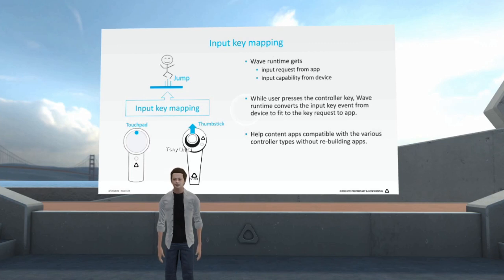You can use the input key mapping feature to design your gameplay with the same logic to play across different controller buttons. Firstly, Wave Runtime gets input requests from the app and input capability from devices. When the controller key is pressed, Wave Runtime converts the input key event from the device to feed the key request to the app. The app will be compatible with various controller types without rebuilding your app.